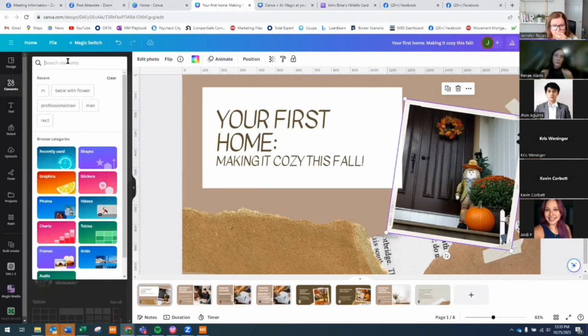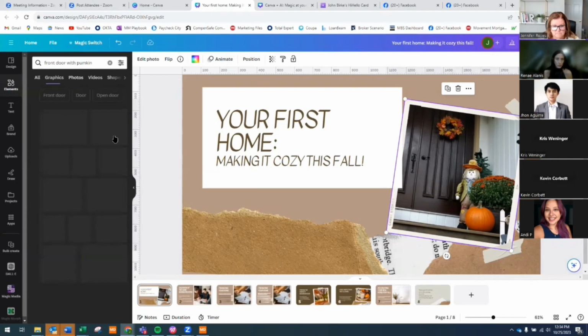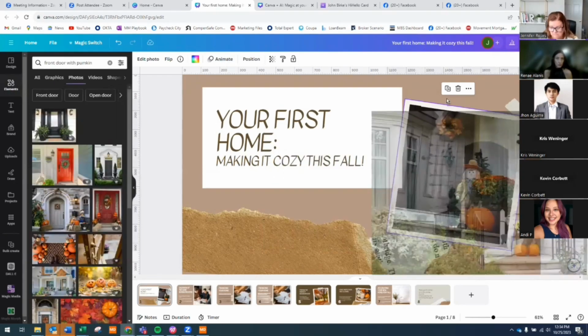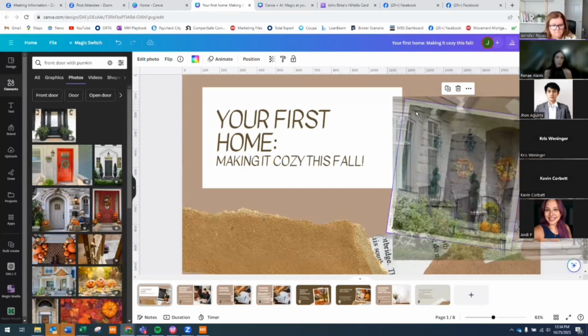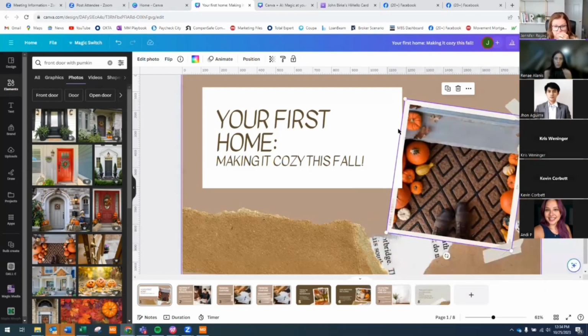So you go in and let's say you want another picture of a front door with a pumpkin. Let's see if they have other ones. There we go. Let's say you like this one better. You just take it and drop it on top of the one that's in there, right? It's that easy. It's super simple. You don't like that one? Let's say you take this one, just drop it right on top. This is a frame. If you haven't used Canva a lot before, this is a frame, and it's going to resize the picture for you and cut out different sections. Then you just drag and drop it. Yeah, 100%.